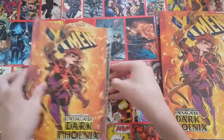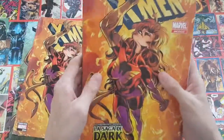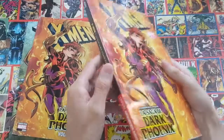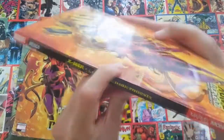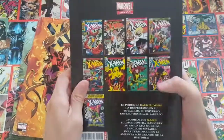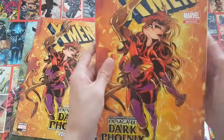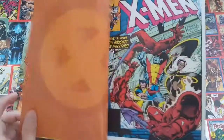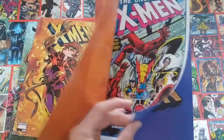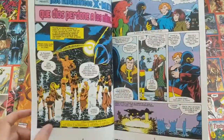We begin with the most recent version. As we already told you, it was a Monster Edition published in October 2015, and it has 182 pages. This one collects the full story of Dark Phoenix, that is obviously Uncanny X-Men from 129 to 138. Dark Phoenix Saga is one of the most successful and well-known stories of all time, not only of Marvel, but of comics in general. Chris Claremont and John Byrne were responsible for this incredible story.